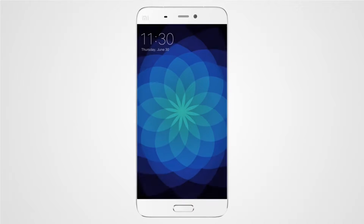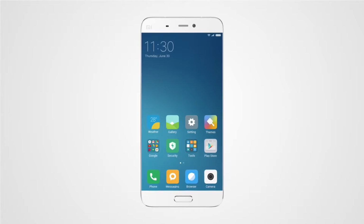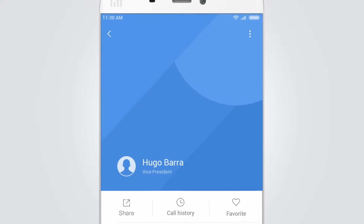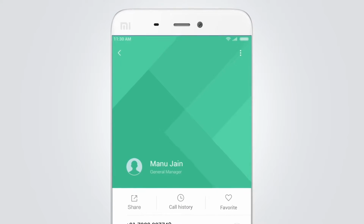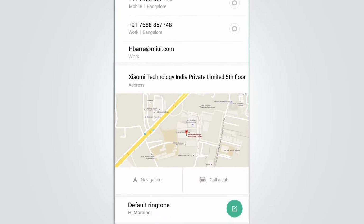With MIUI, design comes to life at the first touch. Where simple dots, lines, and shapes evolve to show you the world in all its complexity. A design aesthetic that combines all these elements while letting individual features stand out.